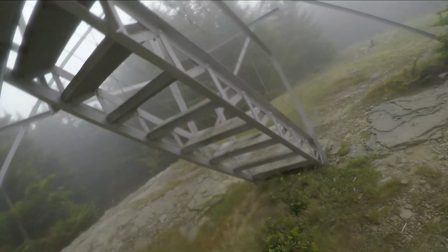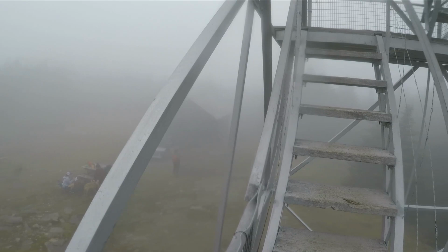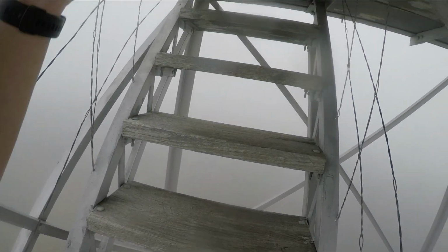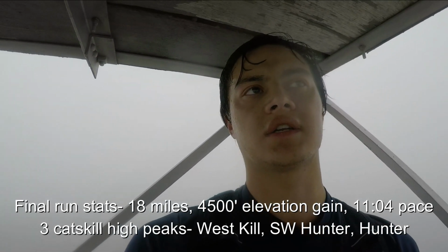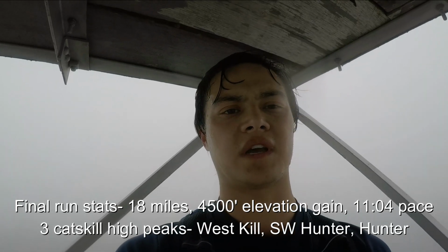Fire Tower. Super foggy. This Hunter Mountain, 4,040 feet, second tallest peak in the Catskills, third high peak for today, and 13 total. Technical terrain, not my favorite in the video there. I'll put the stats.